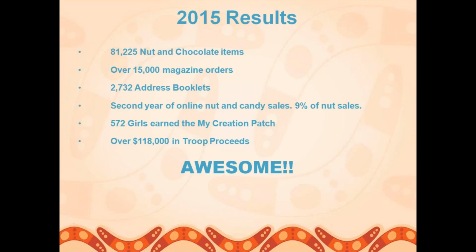Here's a couple notes on our 2015 QSP program. As you'll see, we had over 81,000 nut and candy items that the girls sold in Connecticut. That's a combination of items that were sold online and also on the order card. For all of you, I know you did this last year, so I'm sure you remember your living room or garage filled with lots and lots of these items. And yes, that actually is an increase from the year before. We had over 15,000 magazine subscriptions come in, over 2,700 address booklets.